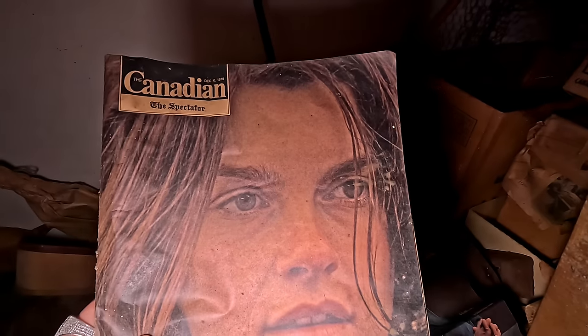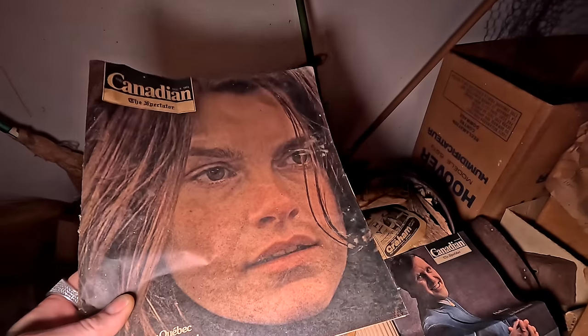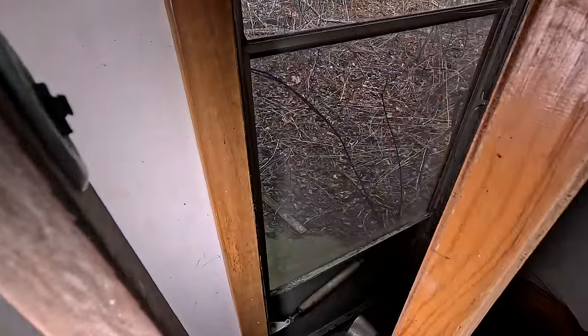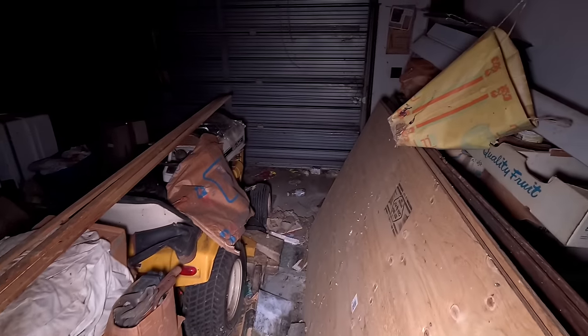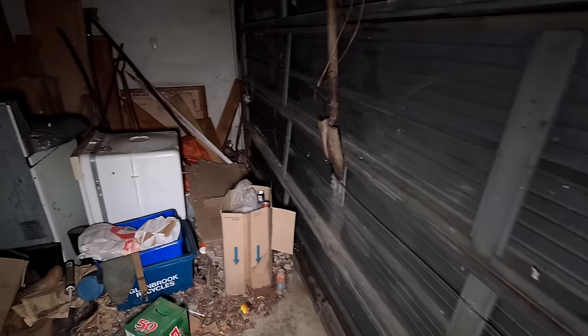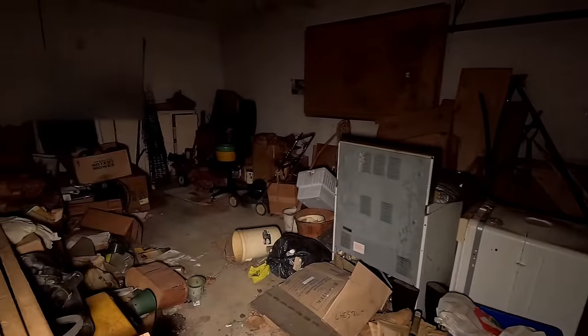December 75, The Spectator. So many old things in here. Yeah, it just goes outside. And we're not ready to go outside just yet. I don't like walking on that. Now, if anybody was around outside, they've heard.